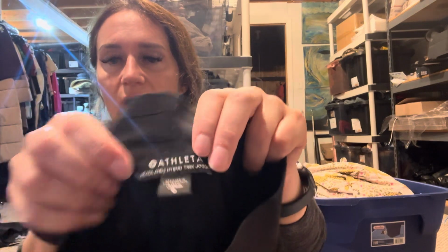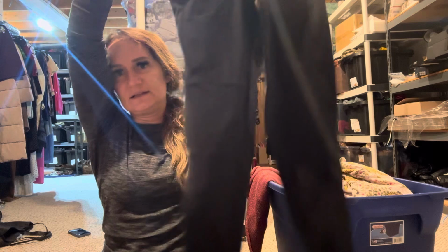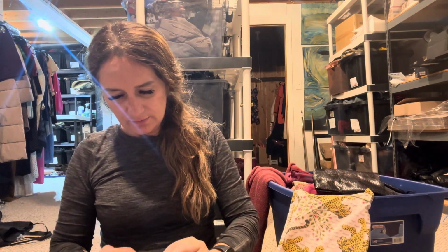Another pair of Athleta. Like I said, I got quite a few. I think 4 pair maybe. Size 0. These had the brand Headlands Hybrid Trek Jogger, and these are indeed listed. I think maybe for like 40. I did not, I looked this up.